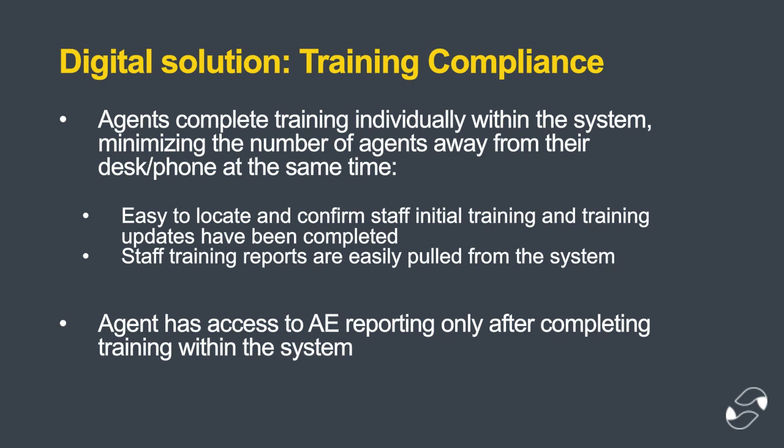Governance and management of the complete AE reporting process, including staff training, is within the system, an area of high importance for our compliance. Agents complete individual training within the system, eliminating the previous needs for group training presentations by Gilead and minimizing the number of our agents away from patient support activities during training. This allows maintaining daily operations and customer service levels while meeting annual safety training requirements.